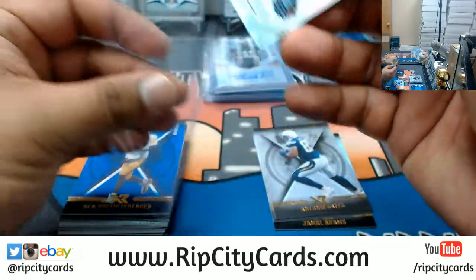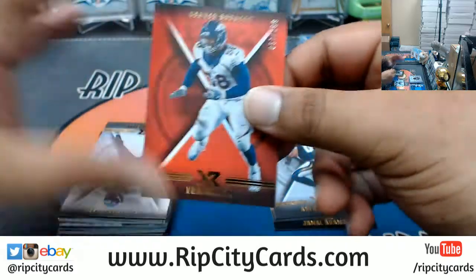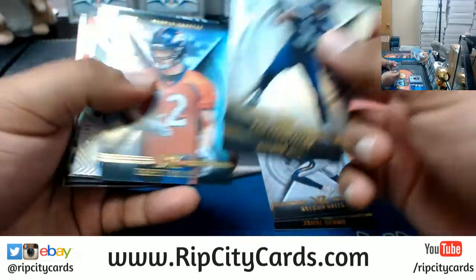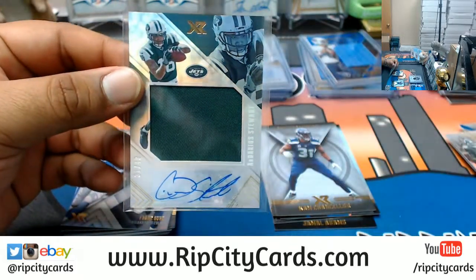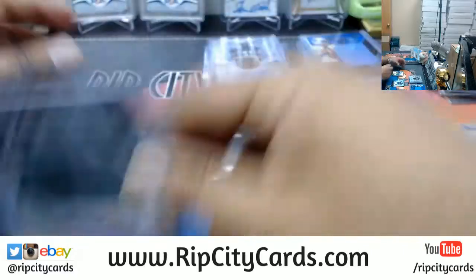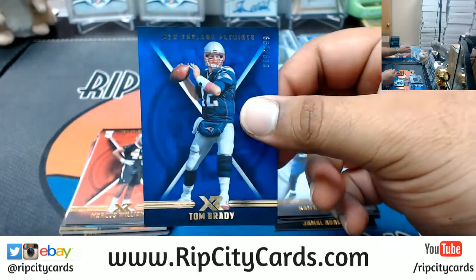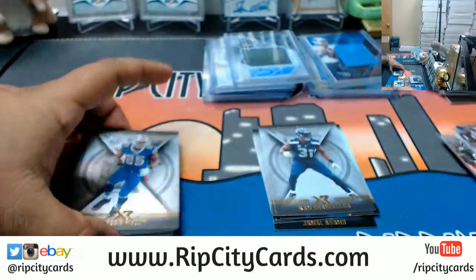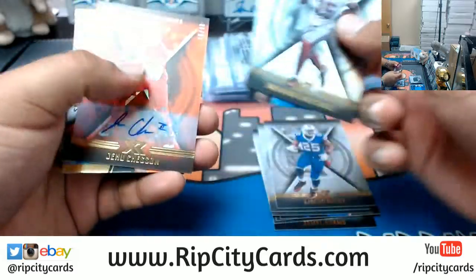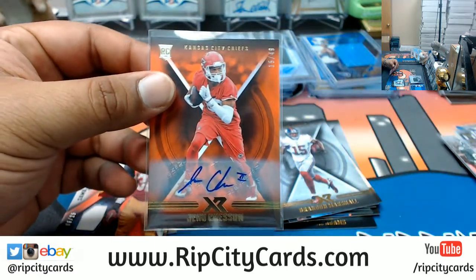299, Michael Strahan, Giants. Ben Roethlisberger to 199, Steelers. Von Miller to 299, Broncos. For the Jets, Ardarius Stewart, the rookie patch autograph. Nice. For the Colts, Frank Gore, numbered to 49, along with Marlon Mack. 289, Tom Brady, Patriots. Marcus Williams to 299, Saints. For the Chiefs to 49, Jehu Chase on, the autograph for the Chiefs.